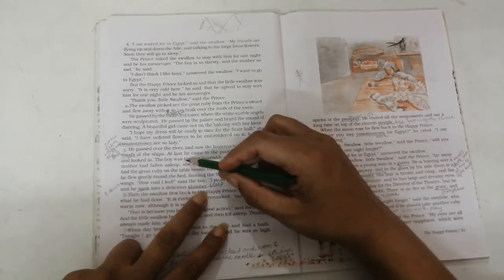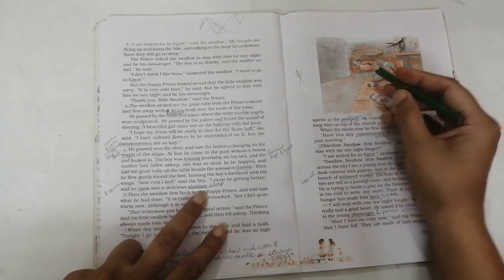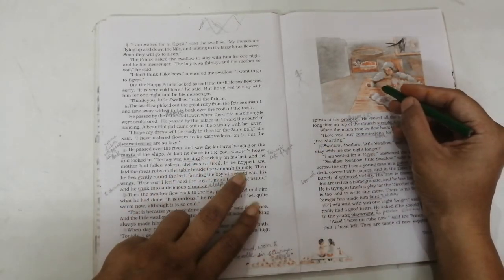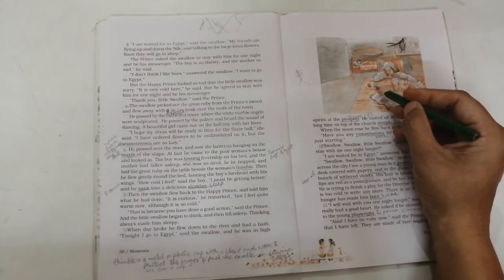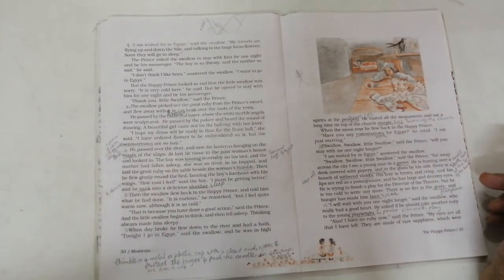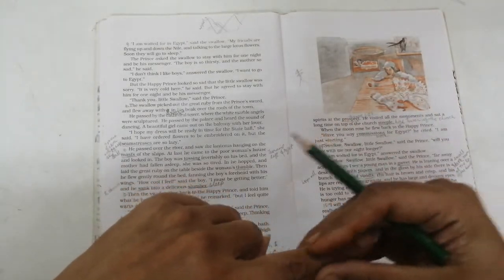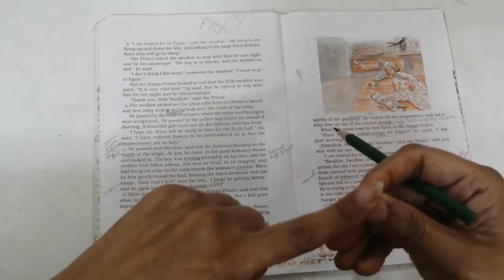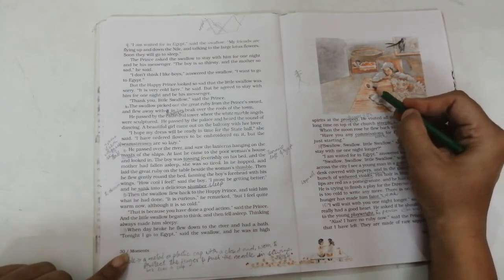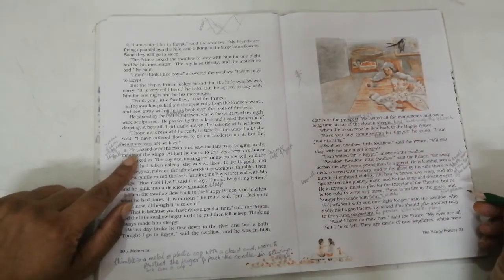So, tossing means turning round and round. When we lie down on a bed, we turn our faces. That is called tossing. A thimble is a piece of metal or plastic which we wear to protect our finger from the tip of the needle. So this is the thimble, and see what the writer says in the story.